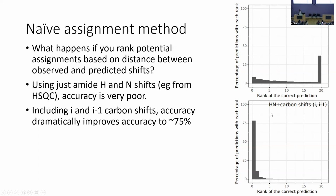However, if you then include all of the carbon shifts, you're dispersing the peaks a lot more, and so there are fewer chance overlaps. With this, you find that actually the prediction is closest to the observed peaks about 75% of the time, which is really promising. We can do better than this though.